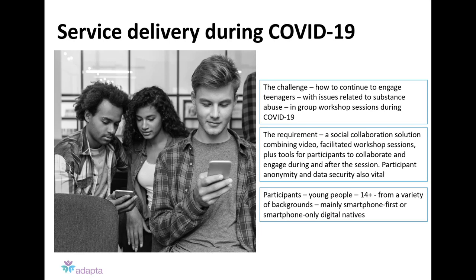The security of the data is also important. The first thing that needed to be borne in mind was that the young people who would classically be coming along to these workshops were 14, 15, 16, 17, often from a variety of backgrounds. But one thing certainly common to them is that they were digital natives. They were smartphone first, or smartphone only.